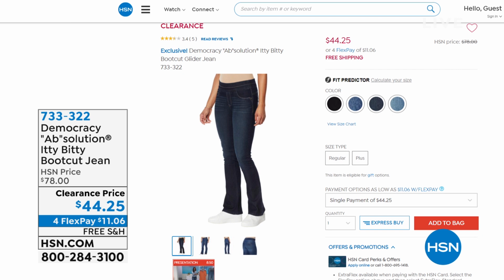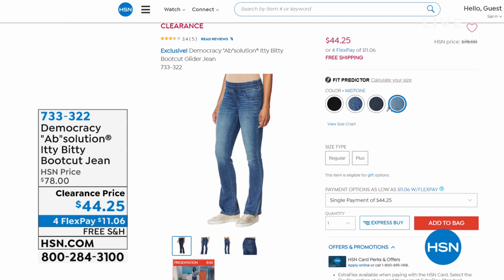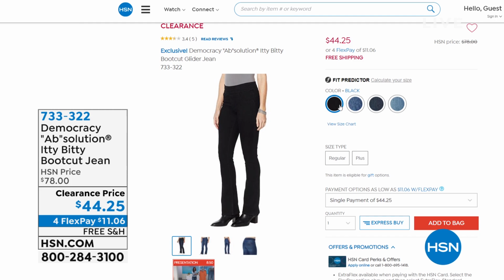The Absolution Itty Bitty Boot Cut Jean. It is coming up at a clearance price. We took over $30 off of the regular price on this. And we've got them in all of your really great basic jean colors: black, blue, indigo, and mid-tone. They do not gap at the waist. They are a premium denim.